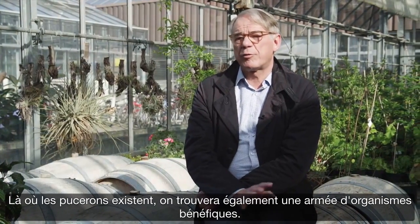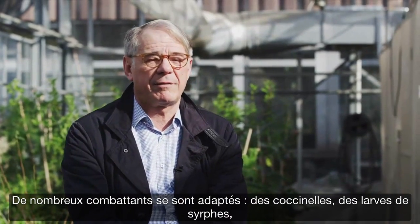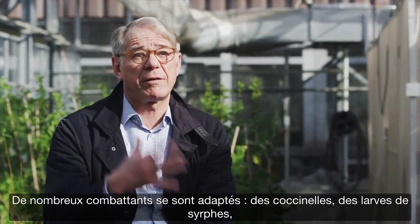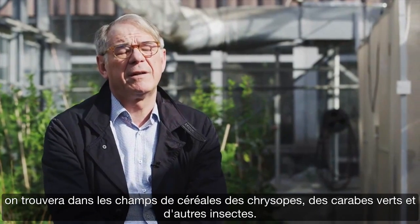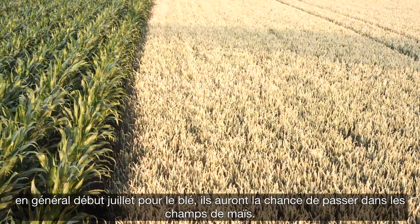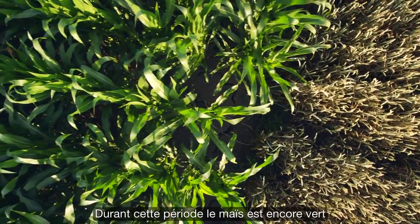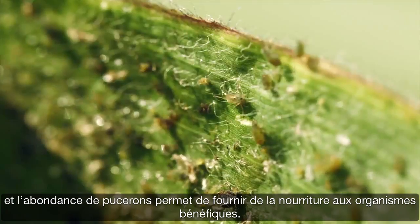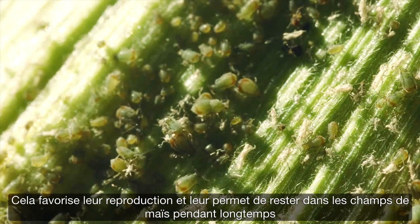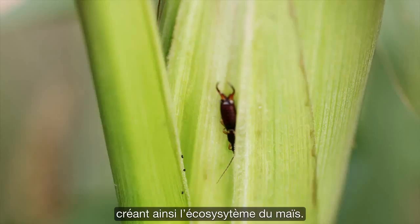One has to imagine the spring green of a cereal field in June. There we will find a multitude of aphids in all cereal crops. Wherever aphids exist, there will be an army of beneficial organisms as well. Many antagonists have adapted. Ladybirds, hoverfly larvae, green lacewings, ground beetles and others can be found in cereal fields. When the cereal fields mature, wheat as a rule in early July, they will have a chance to move on into the maize fields. At this time, the maize is still green, and there is a plentiful supply of aphids providing food for the beneficial organisms, which can still reproduce and remain in the maize fields for a long time. And that is the green bridge function of maize.